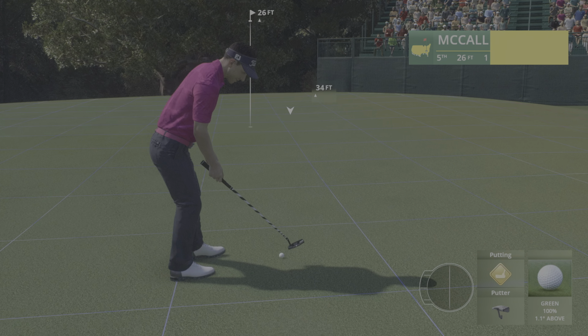But all the elements of his game have been in sync today. A terrific shot right there. It's all about getting it inside that 3-foot circle around the hole. That was a really nice shot. That's so nearly a birdie, but par is all he'll have to show for it.